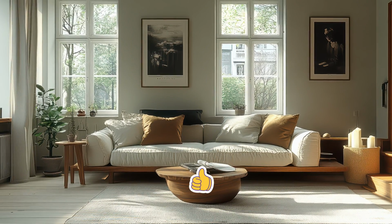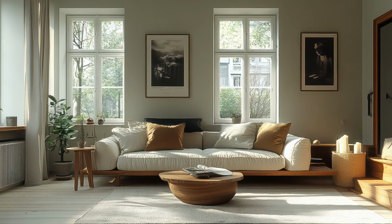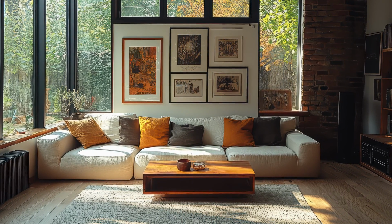When it comes to furnishings in a Scandinavian-inspired home, aim for a mix of sleek, minimalist pieces that offer clean lines and modern functionality, paired with unique vintage items that add depth and character.